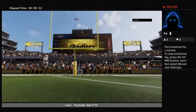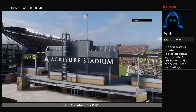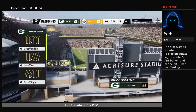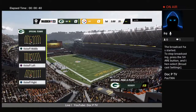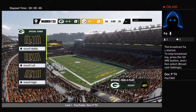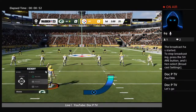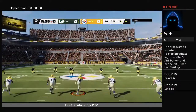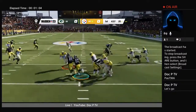It's the NFL on EA Sports, and we are in the Steel City at Pittsburgh's Acrisure Stadium. Coming up, we've got what should prove to be a good one between the Green Bay Packers and the Pittsburgh Steelers. The veteran kicker Mason Crosby is set to do the honors here. And with the terrible towels waving wildly, we are underway from Pittsburgh.